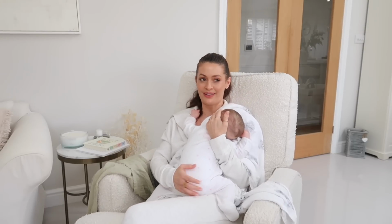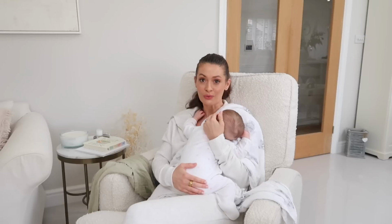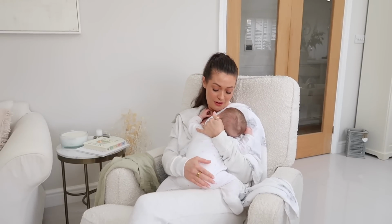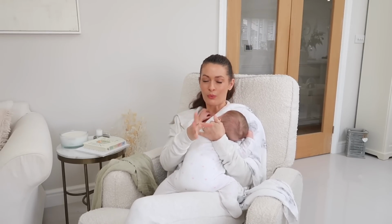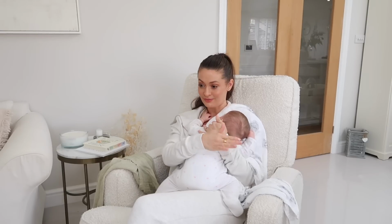I will put her down in her Moses basket in a minute. But I still love the contact naps. All weekend we had a good few cuddly naps on this chair, and it's just my favourite. She doesn't have a routine at the moment. I know quite a few of you have asked me on Instagram about our routine. We don't really have one. I did say when I got to 4 months with her that I'd start a routine, and she turned 4 months last week.